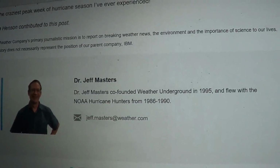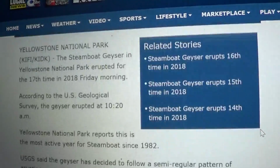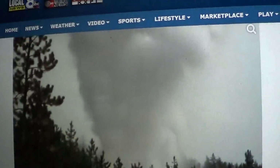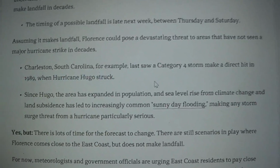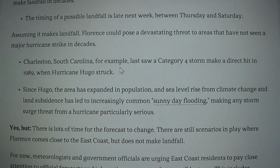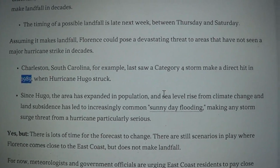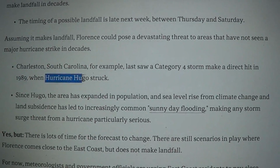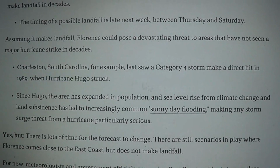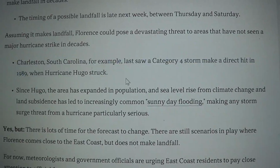Hugo, 1989, that's the year that Jacob Wetterling, the boy from Minnesota who I talk about sometimes, Wetterling means weather child. It's a German surname. Well, October 1989, that's when Jake's life came to an end. Had nothing to do with Hurricane Hugo, but one of the last things Jake would have seen in the news would have been Hurricane Hugo.